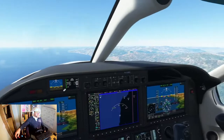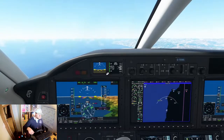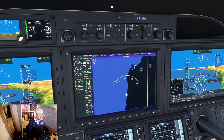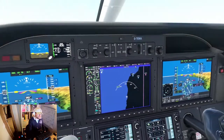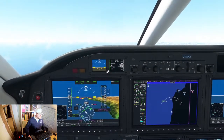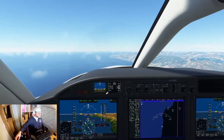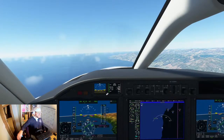So we are pretty close now to Monterey. If you just look on the navigation display, you can see KMRY just there, and Salinas just there. So KMRY is Monterey, so it's about 25-30 miles away. Just 10 miles south now of Big Sur, which is right in front of us, really. Just turn another few degrees to the right.